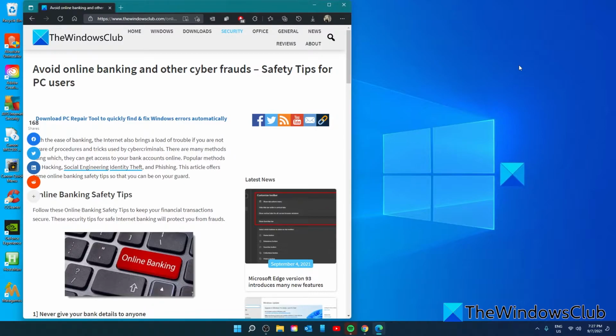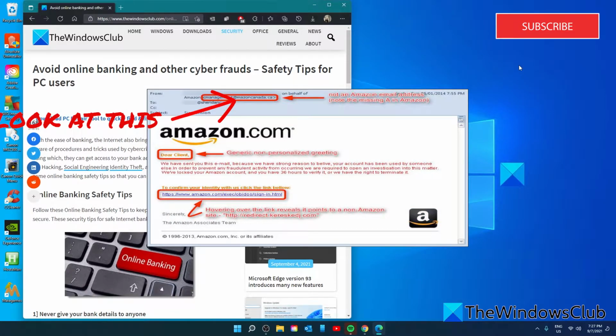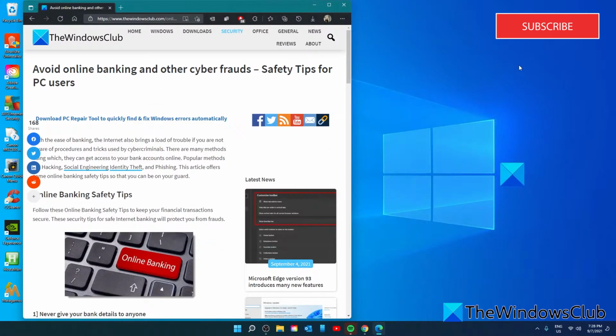Also, always check the URL in the address bar of your browser after the web page is fully loaded. Is that the site you want to visit? Moreover, if it displays a lock icon or HTTPS, then it's a secure website. Don't download anything you don't trust.